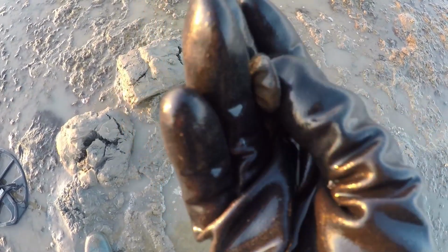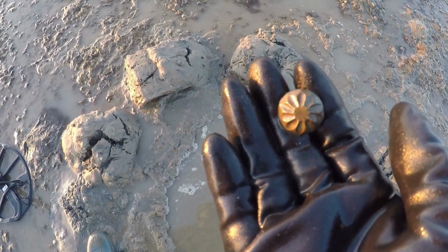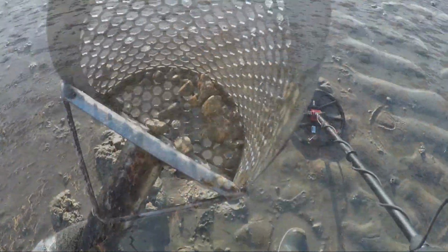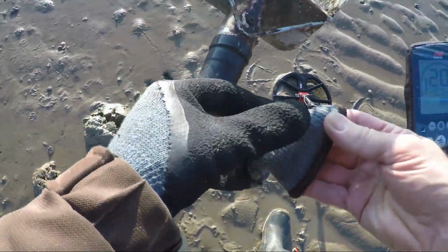Yeah, it's got to be a button. Just got a pattern on there. Yeah, again, really nice. That took some finding. Still not too bad. At last. It's about an hour faffing about.